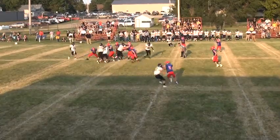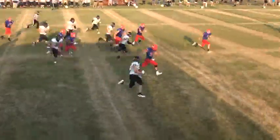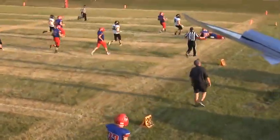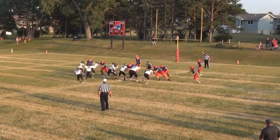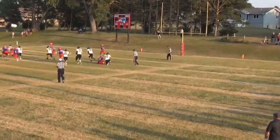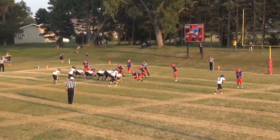They come out in the pistol. Handoff this time is going to be Simon Bauer with Weber along with Kramer. And at the wings, is on motion. They're going to get the ball on the pitch. Weber, the running back in the backfield, one end tight.